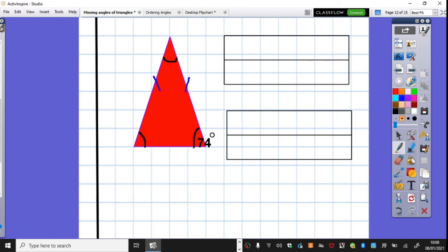Now, if we go back to the properties of an isosceles triangle, this is an isosceles triangle, and you'll know it will be an isosceles triangle because it will often have these two lines to show that they are the same length, sides and angles. So if we know that this bottom angle here is 74, this angle here must also be 74 degrees because they are the same, and we're left finding this missing angle.